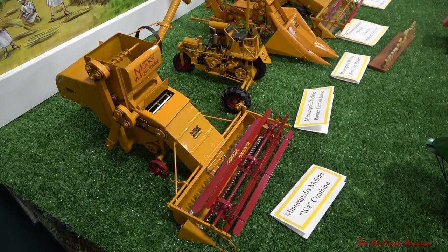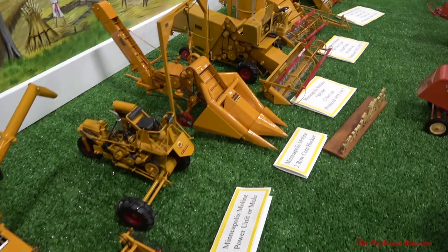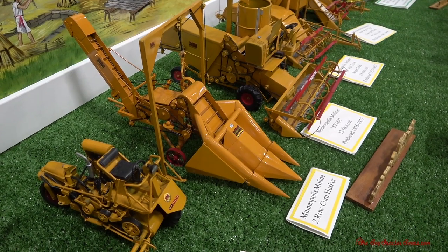And back in the days when this was first built, a lot of small grains were combined, but ear corn was picked on the ear because they didn't have a good drying system yet to handle shelled corn from a combine.